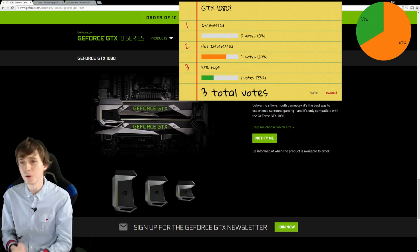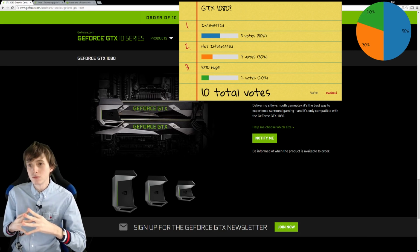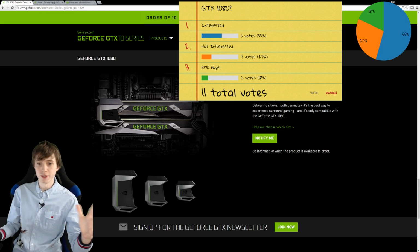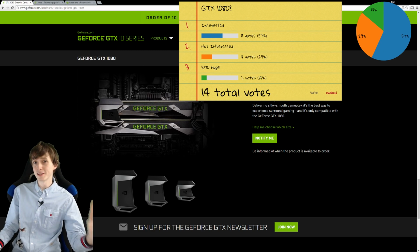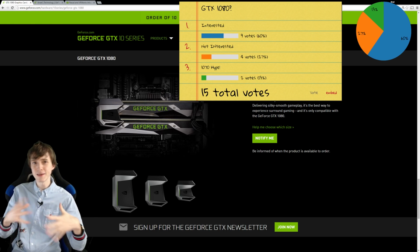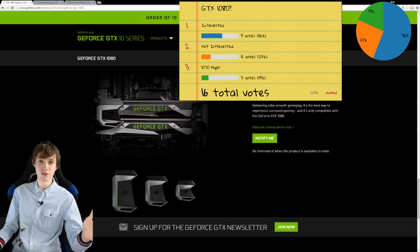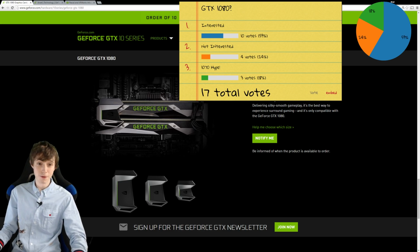All right, very interesting. I can see why people would be interested. If you have anything lower than a 980, I can see a reason to upgrade to these cards. If you're on the 780s or whatever, then I think it's a good upgrade. So I understand why people are interested. It's just that I don't personally see a reason to upgrade at this time.